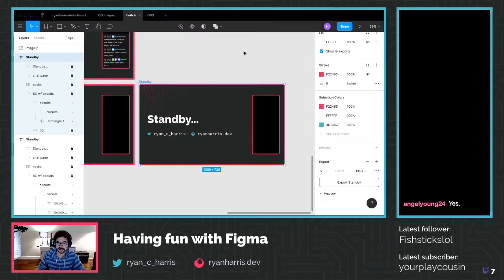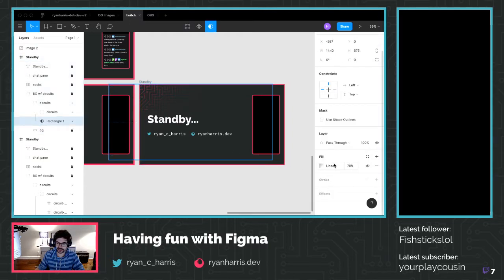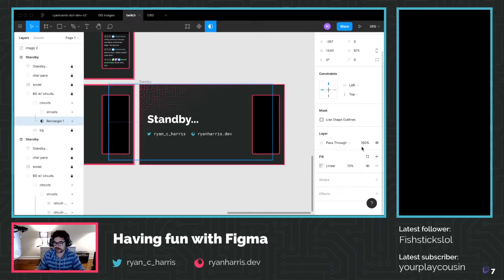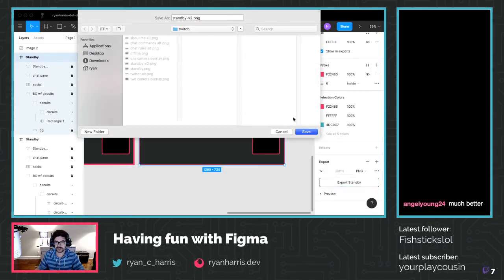So I think I already did this, but let's just do it one more time. Okay, now let's double check it. I think that looks much better. But I'm missing some of the circuitry, so let's touch that up again. Bring it more like there. Okay, so this is a nice, fun process of trial and error.